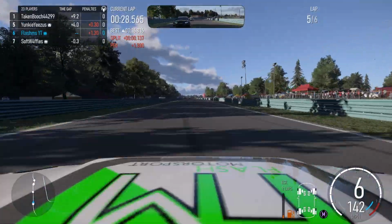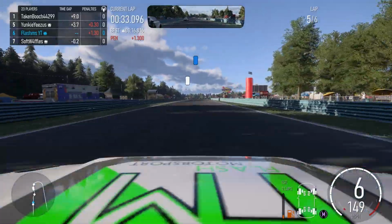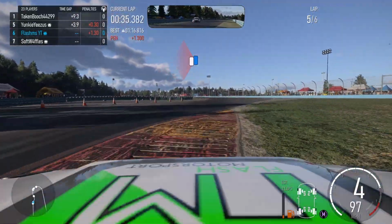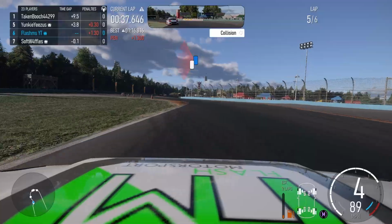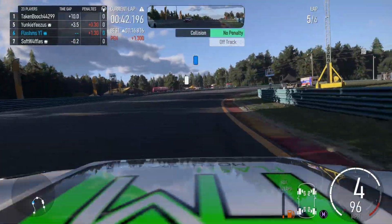Skipping ahead to another bus stop moment, we have Soft Waffles behind, looking to make a move. I take the inside line, being more defensive. Through the bus stop we go, side by side, really leaning on each other, and I should have given more space to Soft Waffles behind.